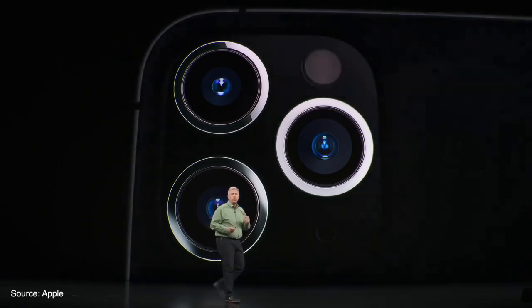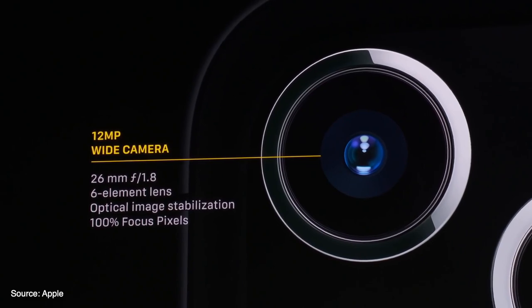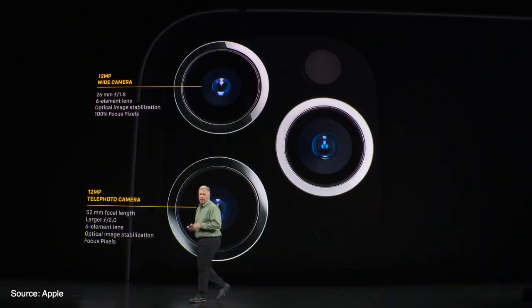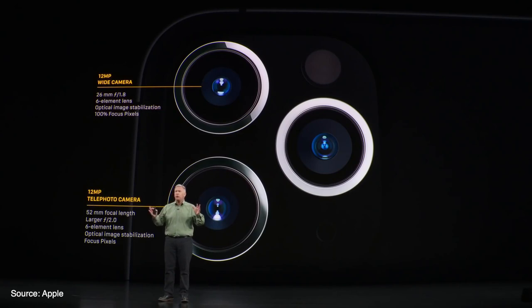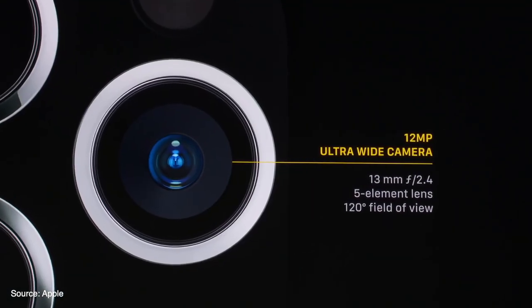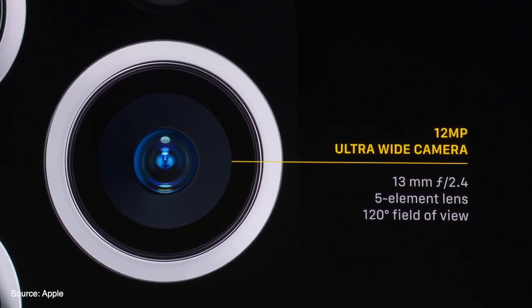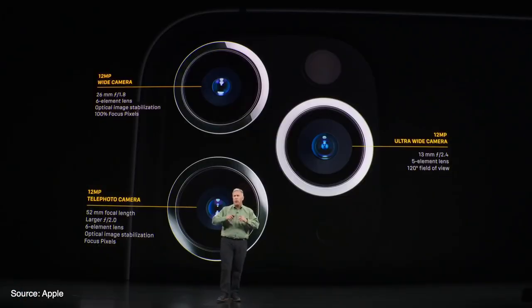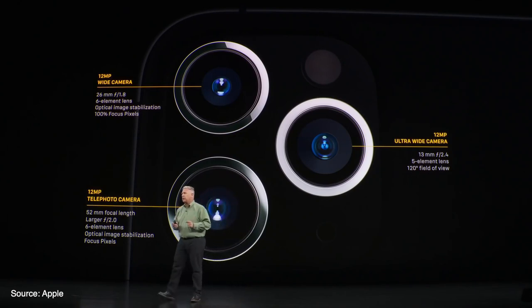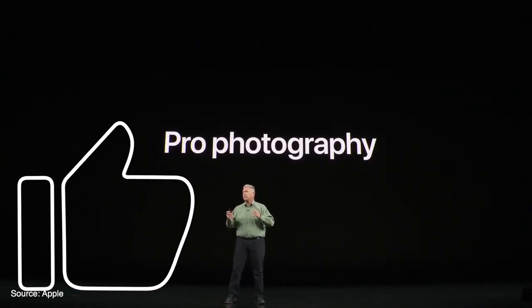First, it has a new wide camera that has a fast f1.8 aperture and focus pixels that cover 100% of the sensor. It is a new telephoto camera with a larger f2.0 aperture. It lets in 40% more light. And has a new ultra-wide camera with a super-wide 120-degree field of view and a tremendous range of focus across the entire image. Now, all these work together with the A13 Bionic chip and its new generation image signal processor. And that enables a whole new level of photography, pro photography.